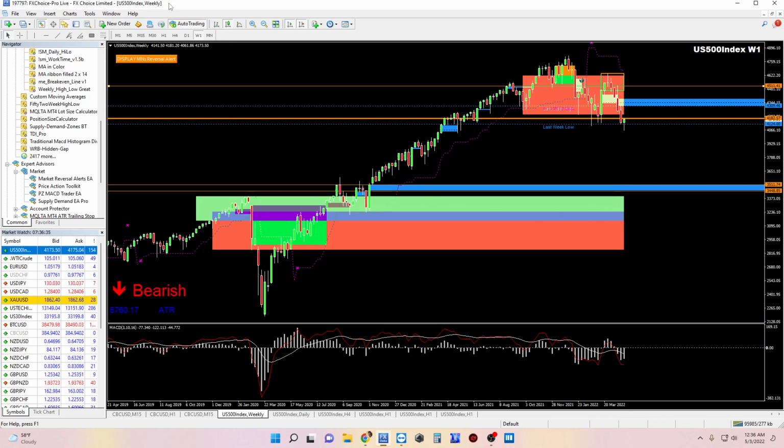Touch that, maybe the order block. Yeah, right there, around 3,400. Totally possible. Reaches the other side of this, comes back up, reclaims, makes a new high into the next year. That's kind of just how I see that playing out, where we touch the bottom, going into the end of the year, into the next year.